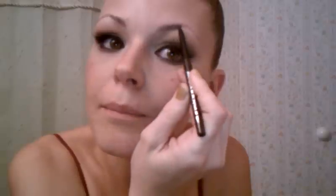Sometimes I call this a pencil in some of my videos. I don't know why I do that. I think because I use it like a pencil, but I actually know that that is a brush. I know that much. So I'm going to kind of plot it out like this on the bottom.